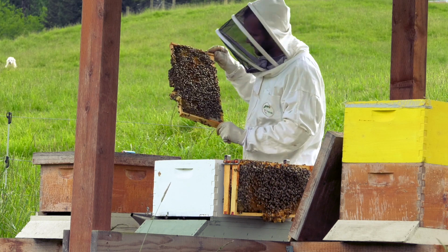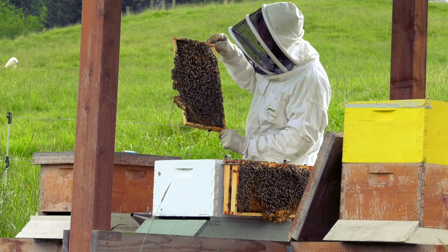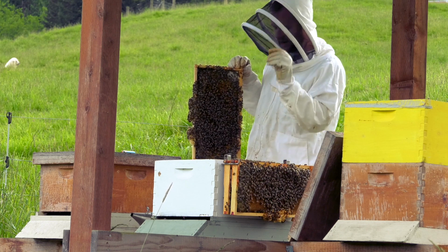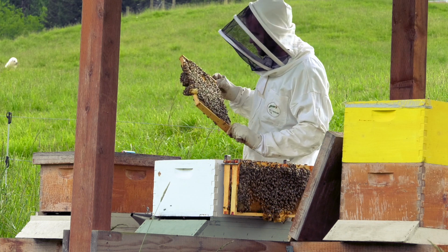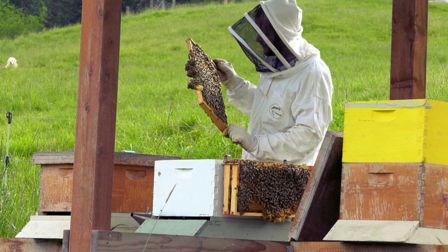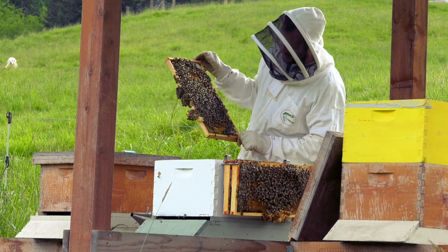And as I look in here, I can see almost immediately that each one of these little individual cells right here in the center, they each have what looks like the tiniest grain of rice, like probably 50 times smaller than an actual grain of rice. But what that tells me is that the queen has been coming to each one of those cells and laying an individual egg in each one of them.